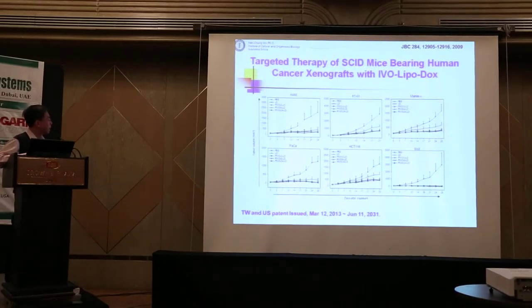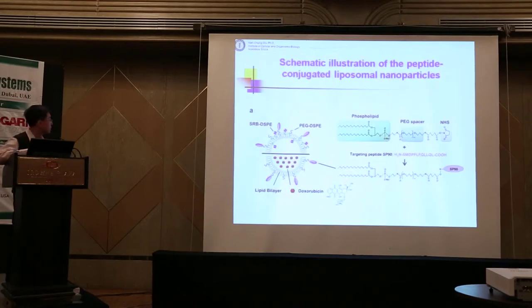So the peptide was conjugated with the liposome, and we tested six different types of solid tumor, like lung cancer, as you can see here, which increased the therapeutic efficacy, as well as breast cancer, liver cancer, pancreatic cancer, colon cancer, and oral cancer. It is also very significant in inhibiting tumor growth.